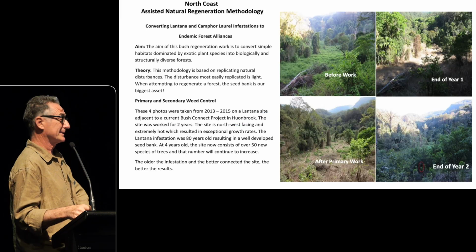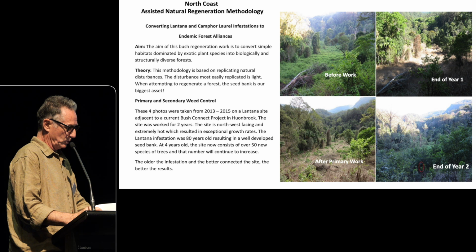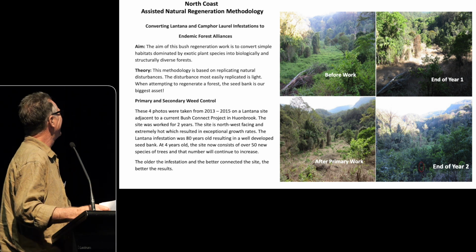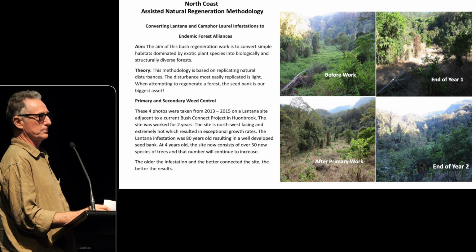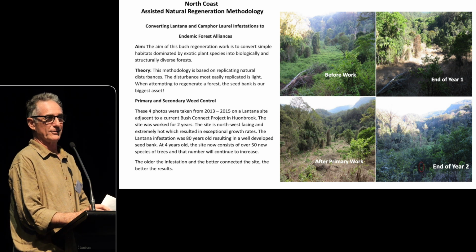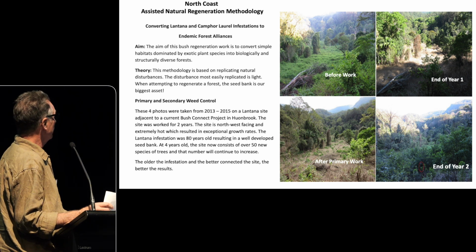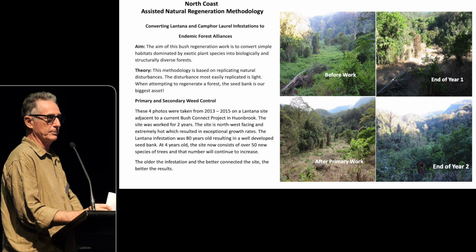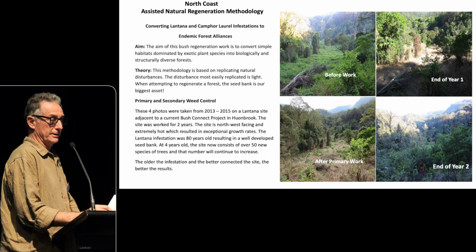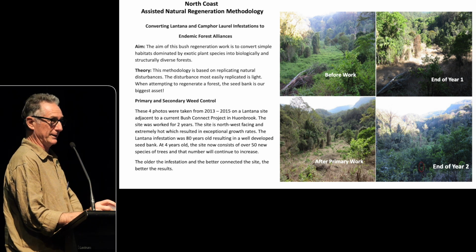Thank you. If we could have the next slide. So I've only got a couple of minutes left. Just wanted to, because all this work is done on the ground with our process called assisted natural regeneration methodology, which has been developed by many bush regeneration people over many years, starting probably with the sisters in Sydney way back.